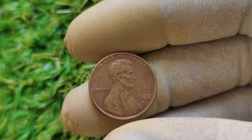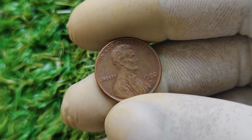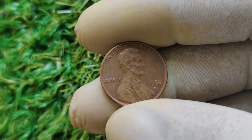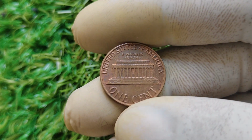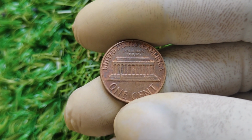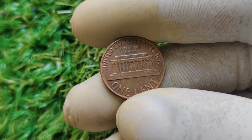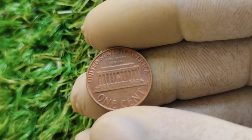How to check if you have one? So, how can you find out if you have a valuable 1980 D penny? Here's what you should do. Look for the D mint mark. Make sure your coin has the small D below the date, indicating it was minted in Denver. Check for errors. Use a magnifying glass to inspect doubling in letters or numbers, off-center strikes, or any unusual features.